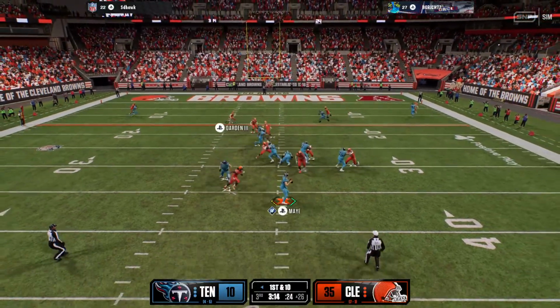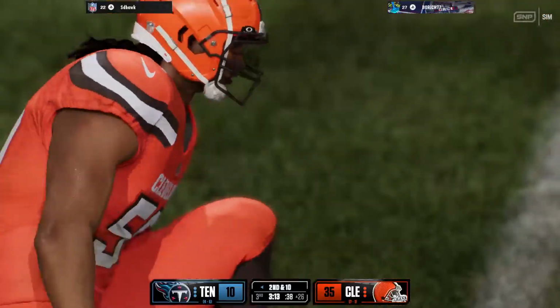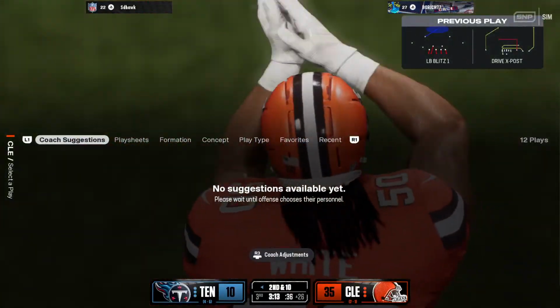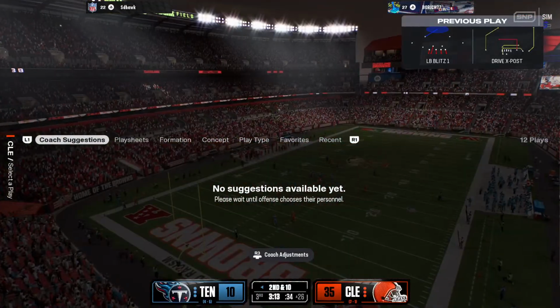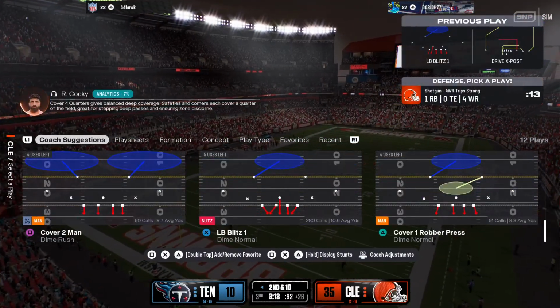Throwing on 1st and 10 is May. He'll be hit as he throws, and that one will wind up incomplete. Could not step into the throw that time. It'll bring up 2nd down.